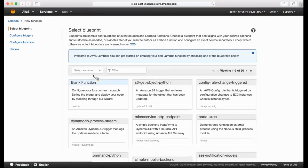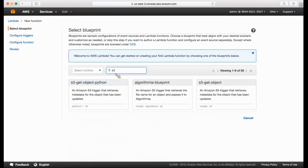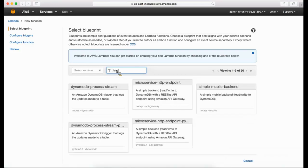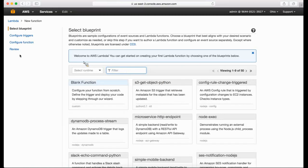The first thing Lambda presents me is a choice of blueprint. Blueprints are sample functions that also come with an event handler package. So if your purpose is to handle a file being uploaded to S3, you can just pick one of our S3 examples, and this will give you both the sample code and the event mapping to an S3 bucket. Similarly, you can pick one to consume Kinesis streams or even DynamoDB streams. In our case, because I want to show you exactly how this works behind the scenes, we're not going to use a blueprint. We're just going to skip straight to configure the Lambda function.